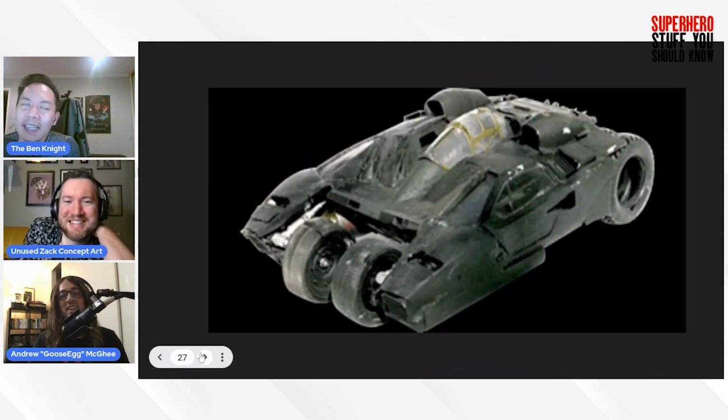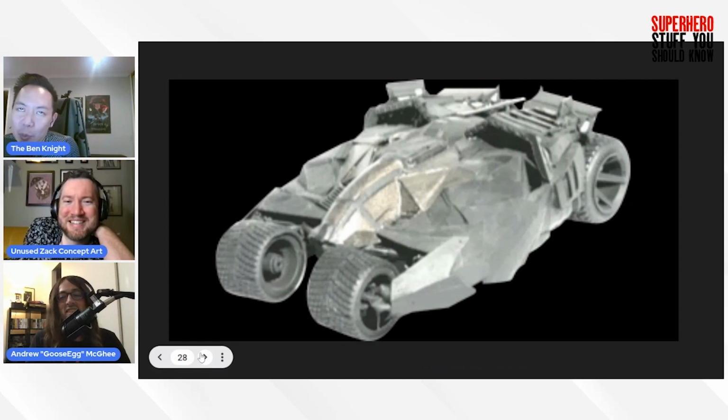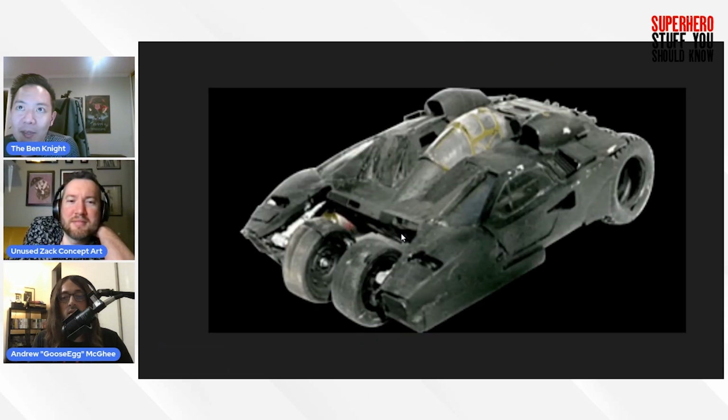So, yeah. I don't know if it's really worth grading these, because this is pretty much just the Tumbler. It's the same thing, pretty much. It's slightly different in the little things, but it's mostly the same. Yeah. Bruce Wayne asked Lucius Fox, "Does it have a cigarette lighter?"